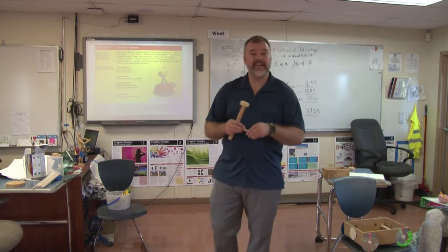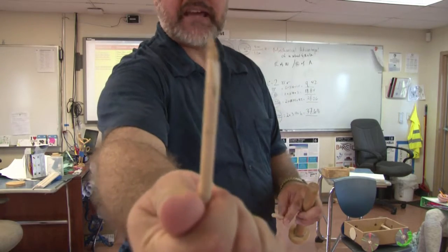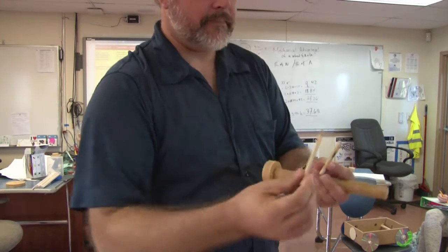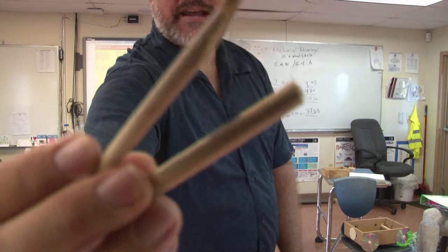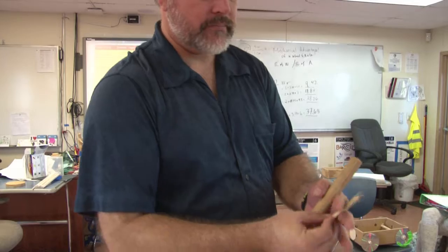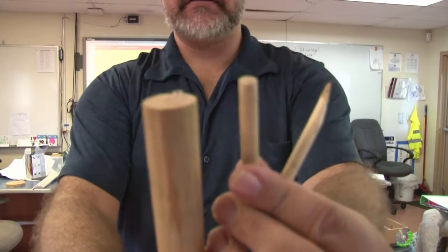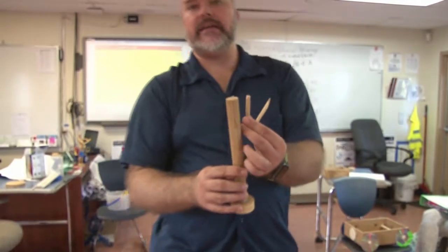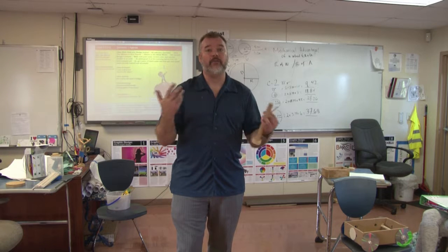I have 3 different axle sizes here. One, which is the axle size that all of you are going to be getting, paired with the axle size that's about the same diameter of a pencil, and then one that's about that big. Look at the difference. Are any of these inherently better or worse than the others? Not necessarily. It really depends on how big the wheel is that's attached to them.